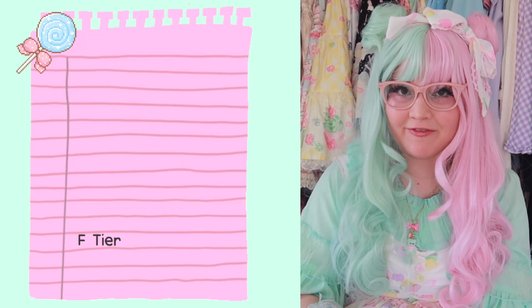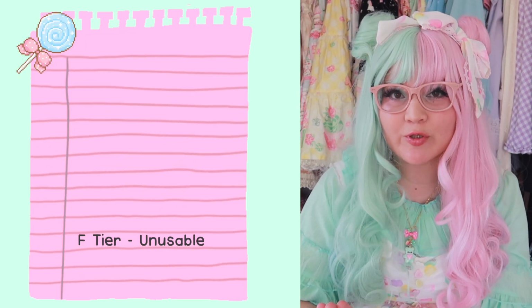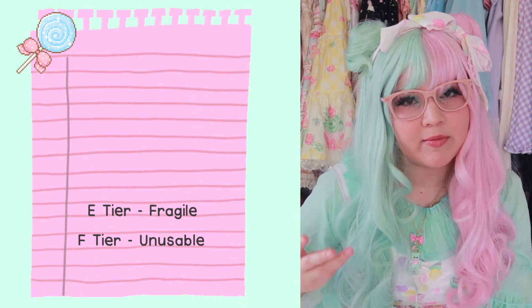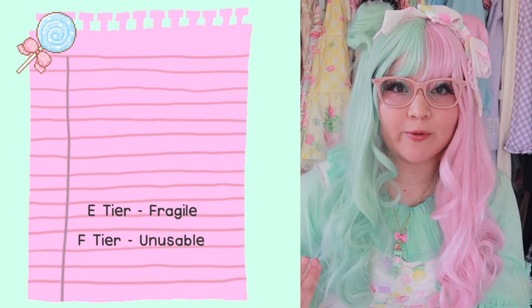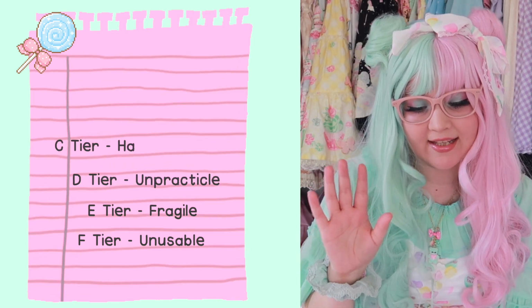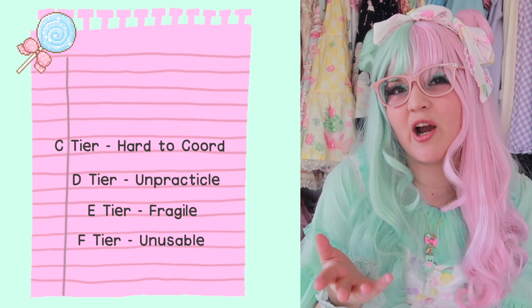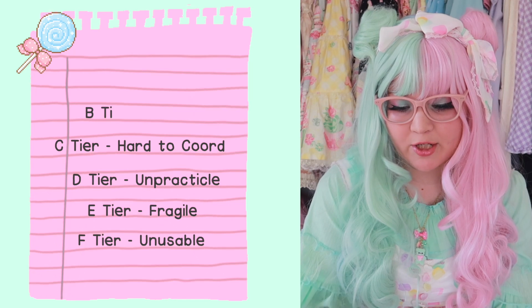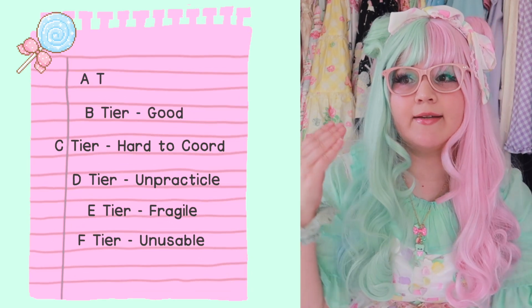So for tier F, it's pretty much going to be unusable. Tier E, I decided to list as being fragile, probably to the point where it might be a little bit uncomfortable to wear. Tier D, I put as being unpractical. Tier C, I labeled as stuff that was just in general hard to cord or limited with cording options. And tier B was good, and tier A, perfect.